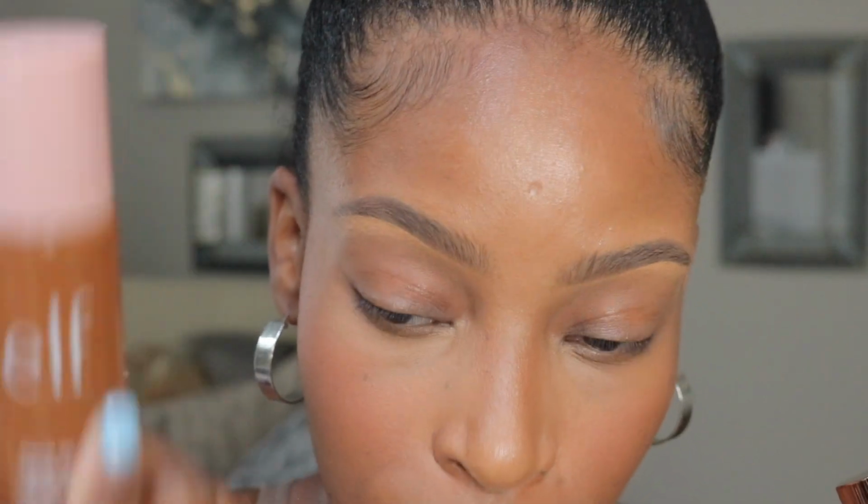But if you want to spend money getting a $44 flawless filter base that's gonna stay under your makeup, which by the way, I think this one looks better without the makeup, then go ahead and buy Charlotte. Go ahead and do it. Who's stopping you? Not me.